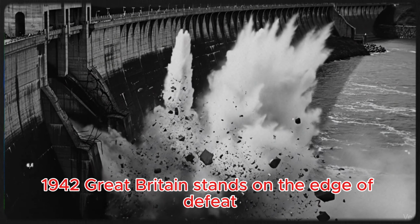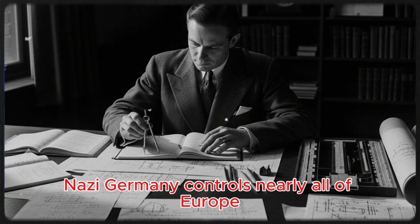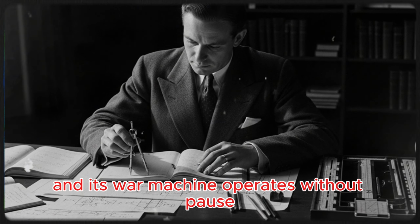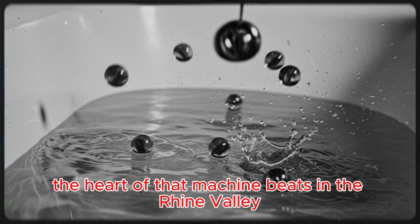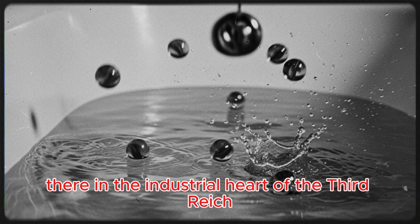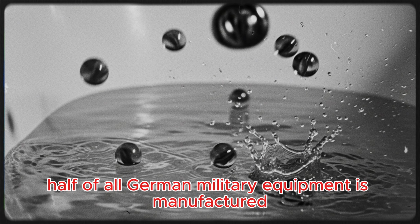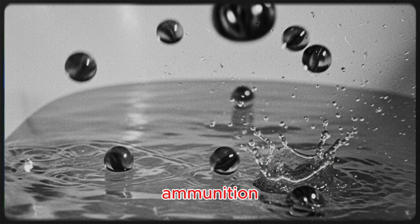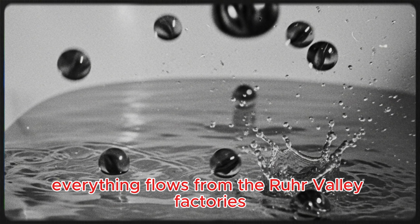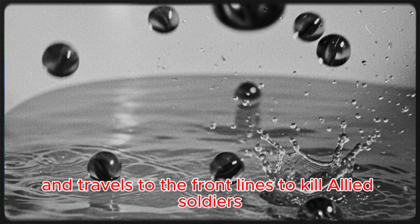1942. Great Britain stands on the edge of defeat. Nazi Germany controls nearly all of Europe, and its war machine operates without pause. The heart of that machine beats in the Ruhr Valley. There, in the industrial heart of the Third Reich, half of all German military equipment is manufactured. Tanks, aircraft, ammunition, everything flows from the Ruhr Valley factories and travels to the front lines to kill Allied soldiers.